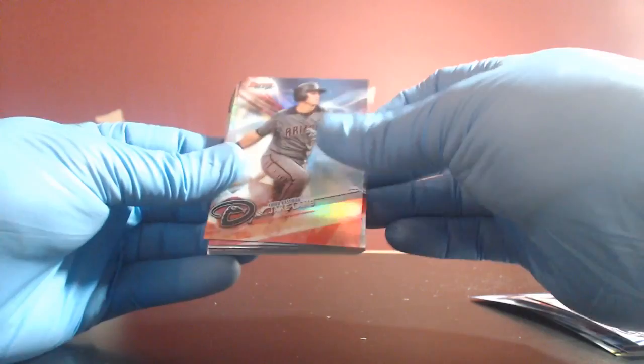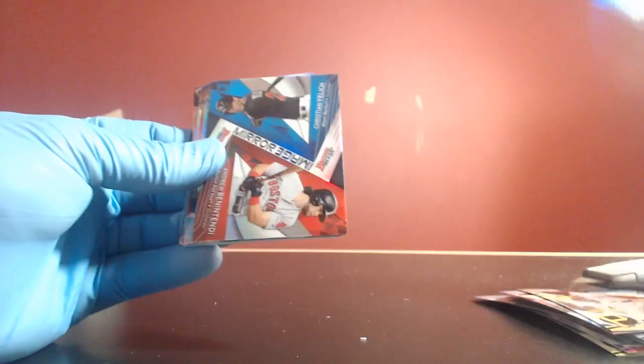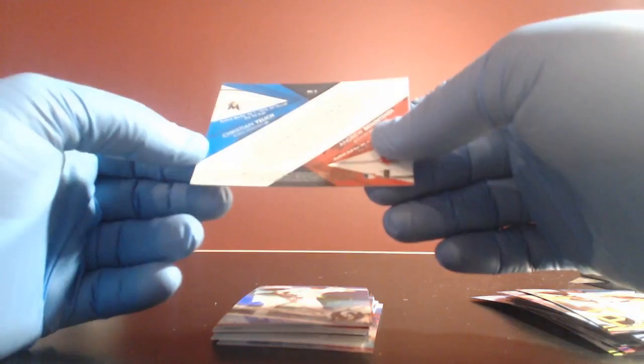You have Verdugo in this one? I think, don't I have a Verdugo? I got a couple more cards in here, so then we'll go through the recap. Lamb, Freeman, McCutcheon, Piazza. All right, this one is going to go to the left, which is Christian Yelich again.